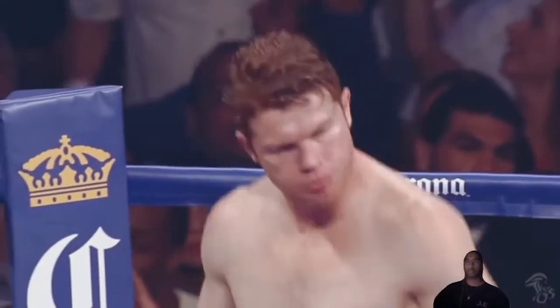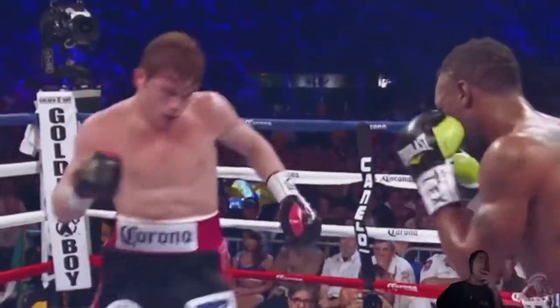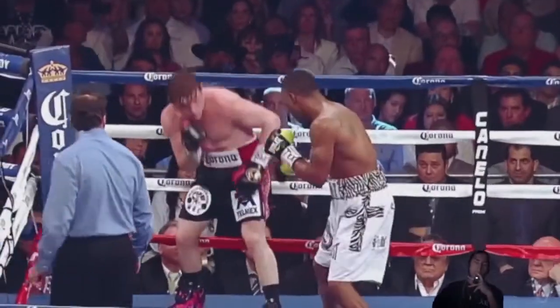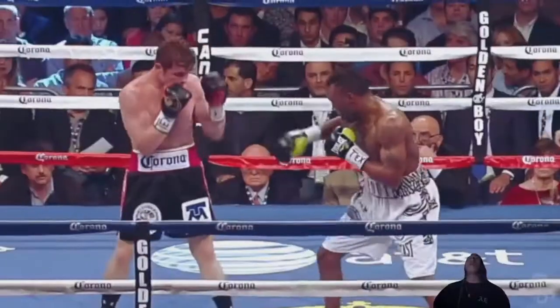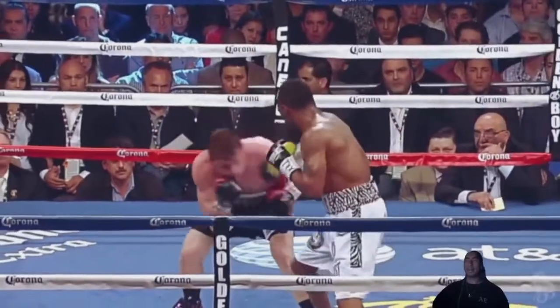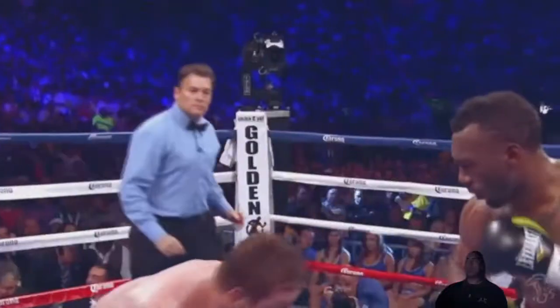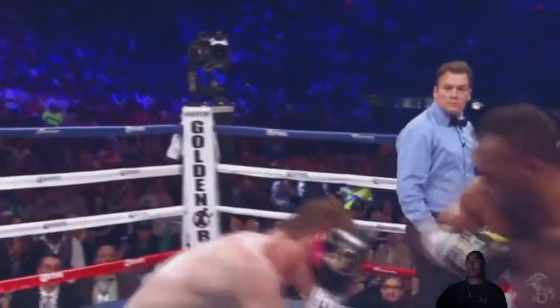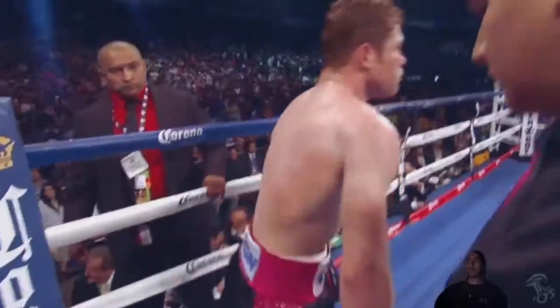Canelo Alvarez's bout against Austin Trout provided the perfect podium for Canelo to showcase his skills. Canelo showed slick defense throughout, but it was in round 5 when Canelo turned into a defensive showman. This is one of many defensive showcases in the career of Canelo Alvarez.